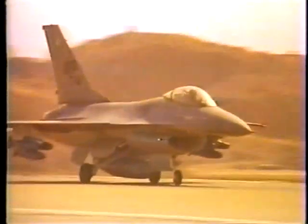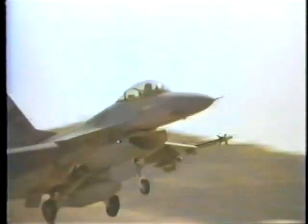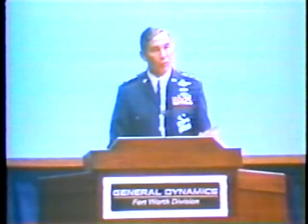But the early models did need some help in bombing at night and in adverse weather conditions. That's where the new F-16C will come in handy. Here's Lieutenant General Robert Kelly of the Tactical Air Command.